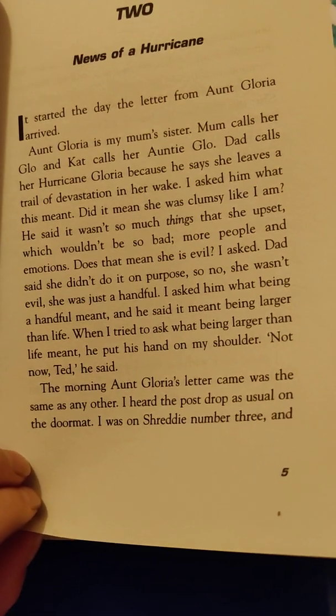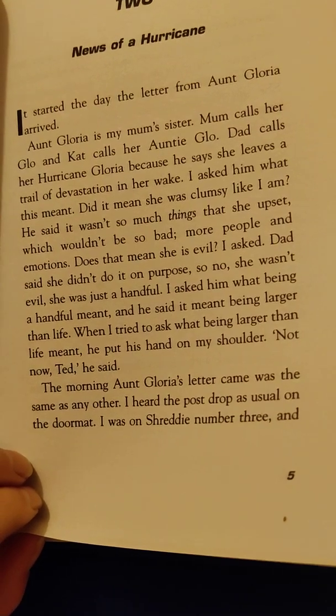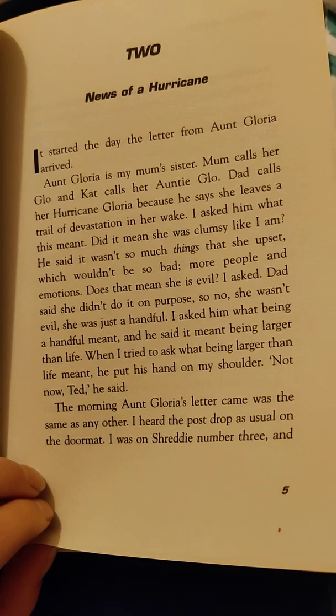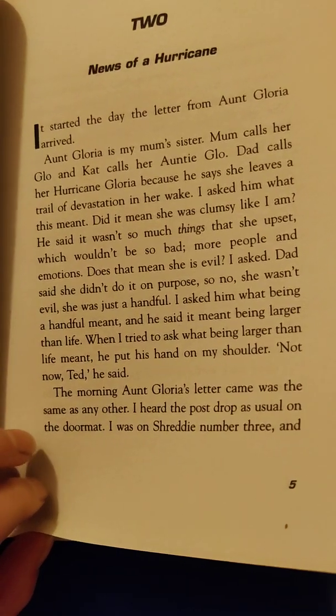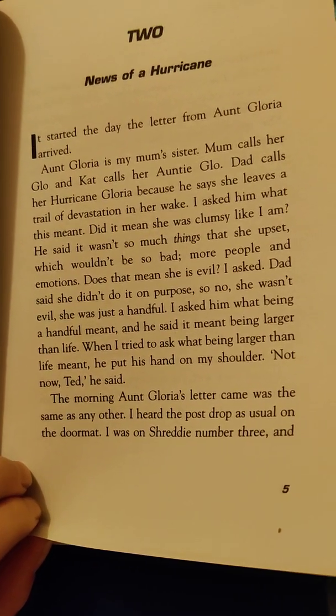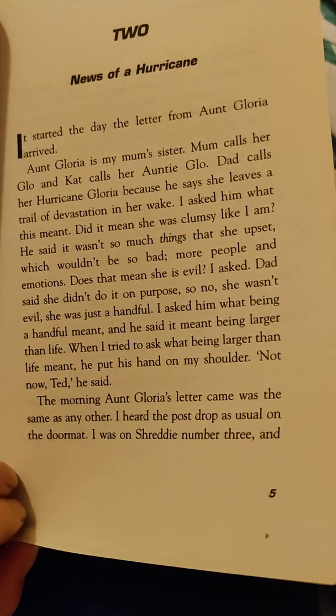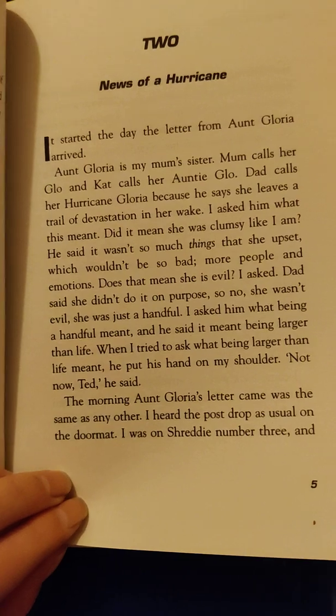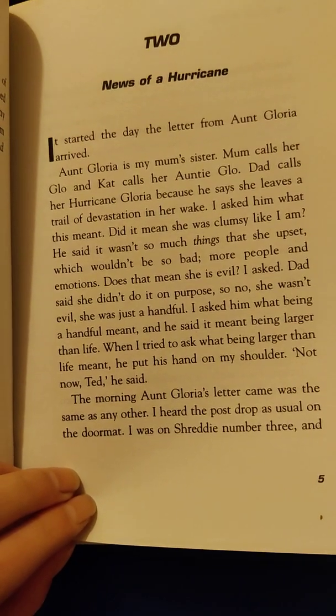Dad said she didn't do it on purpose. So no, she wasn't evil. She was just a handful. I asked him what being a handful meant. He said it meant being larger than life. When I tried to ask what being larger in life meant, he put a hand on my shoulder. "Not now, Ted," he said.